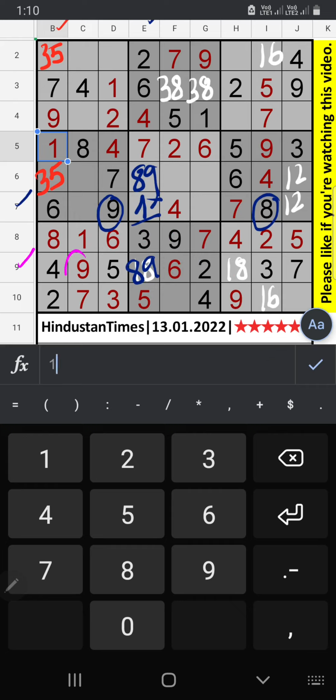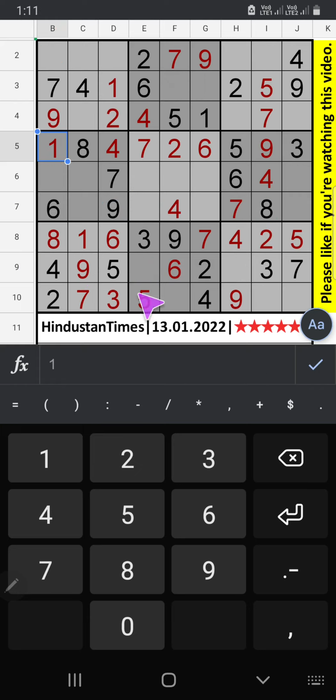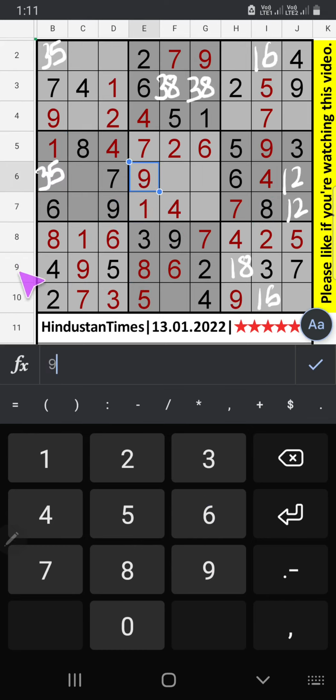9th row, we have 9. So 9 can't come in this cell. 9 is confirmed here. Then 8 is here. Ninth row, only 1 number is remaining. 1 is confirmed here. Since 1 is here, 1 can't come in this cell. 1 is confirmed here. Then 6 is here. In this grid, only 1 number is remaining. 1 is confirmed here. 10th row, only 1 number is remaining. 8 is confirmed here.